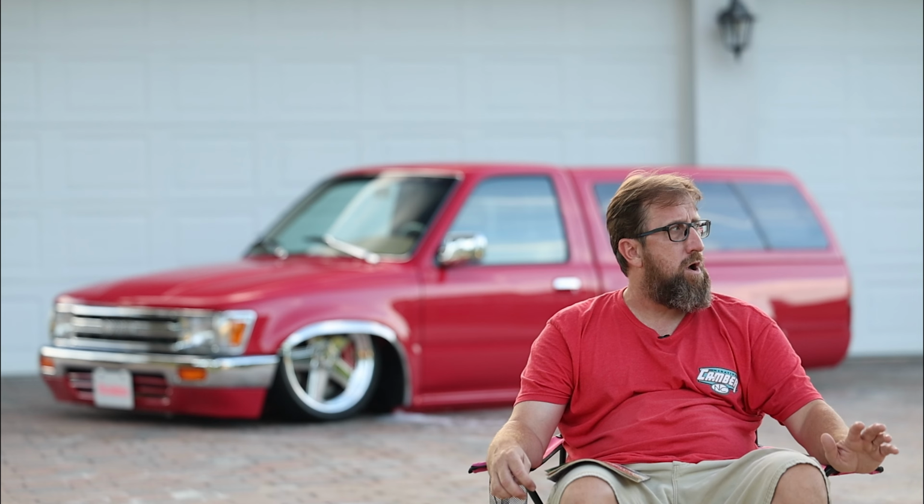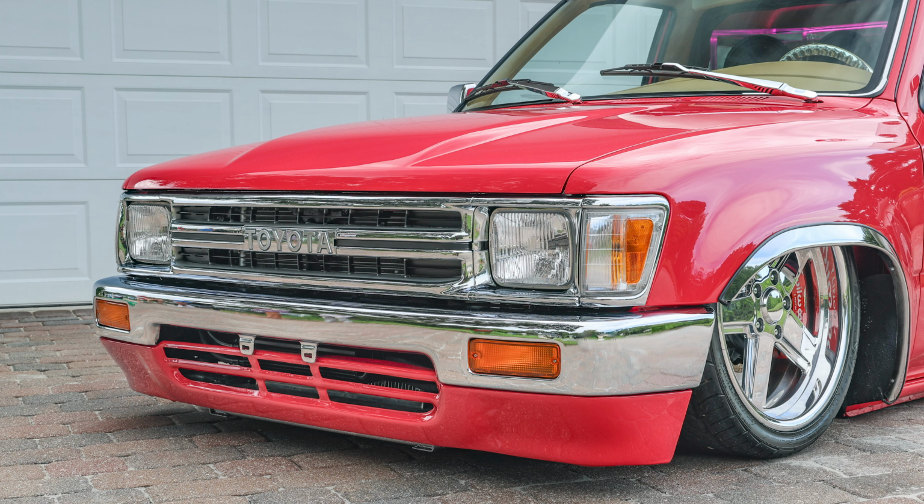A lot of the parts on the truck are from Toyota OEM factory. I think factory fits the best. The only thing that's aftermarket on this truck is the front grille and the lower valance. Everything else is factory OEM: brand new rubber seals, gaskets, taillights, door handles, bumper, bumper lights, everything that I could possibly buy, factory OEM I bought.